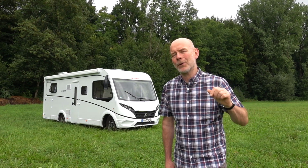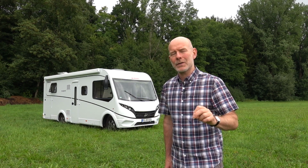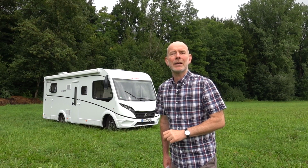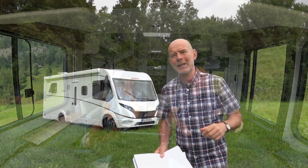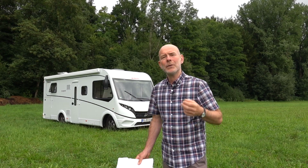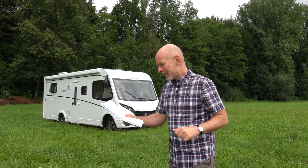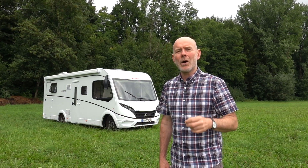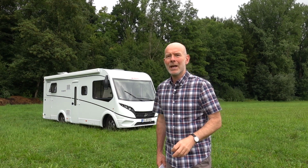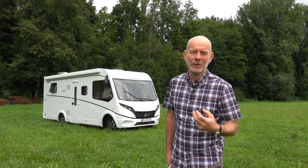But remember folks, from that 529 kilos, you need to deduct 75 kilos for every passenger on board. So if you are traveling with one passenger as well as the driver, you need to deduct 75 kilos, and that will give you 454 kilos of usable payload. If you are traveling with a full house, which is 3 passengers, because this is a 4-berth motorhome, then you need to deduct 225 kilos from that, and that will give you a usable payload of 304 kilos. That's starting to get a little bit tight, but it's more than doable if you are careful with your loading.